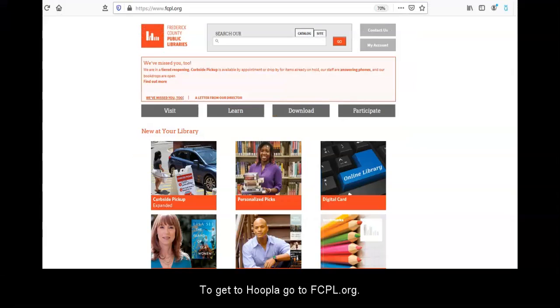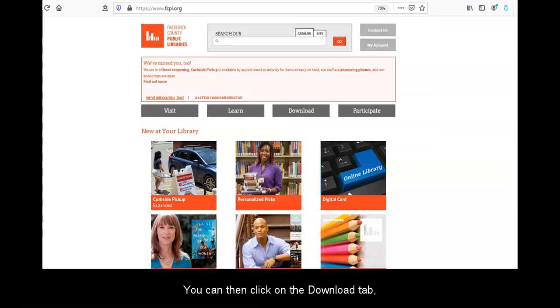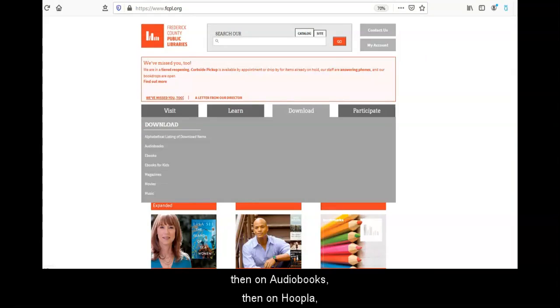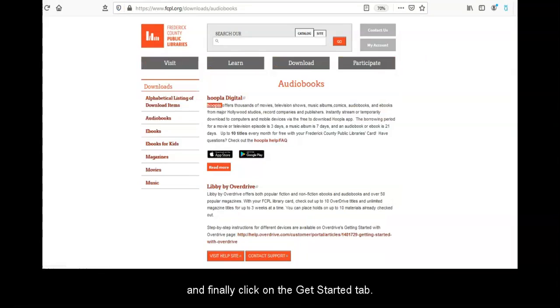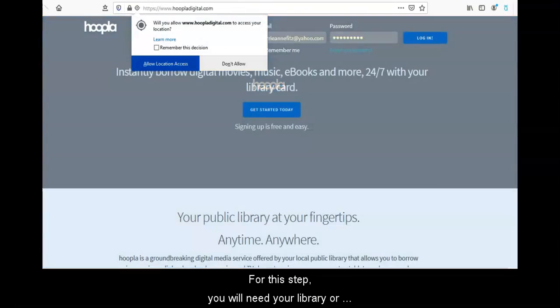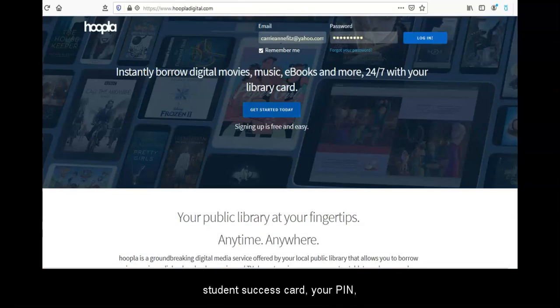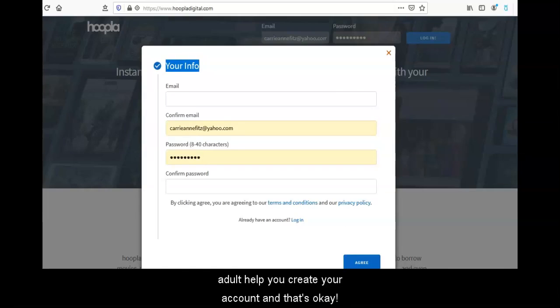To get to Hoopla, go to fcpl.org. You can then click on the Download tab, then on Audiobooks, then on Hoopla, and finally click on the Get Started tab. For this step, you will need your library or Student Success card, your PIN, and an email address. You may want to have an adult help you create your account, and that's okay.